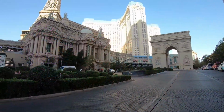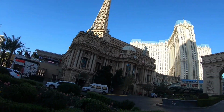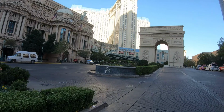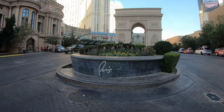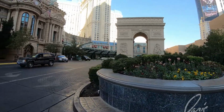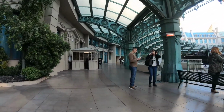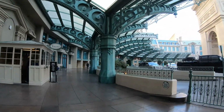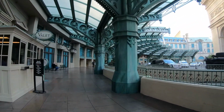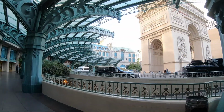And now we're heading towards the Paris Hotel and Casino, and I guess that was given away by the huge Eiffel Tower out front, or perhaps the Arc de Triomphe, or perhaps the huge hot air balloon that says Paris on it. The Paris is actually owned by Caesars Entertainment. By the way, there's a video on this channel of the views of the Strip at night from the very top of that Eiffel Tower. Across the street is the Bellagio, and while I was up there, I caught a beautiful fountain show, so check that video out.